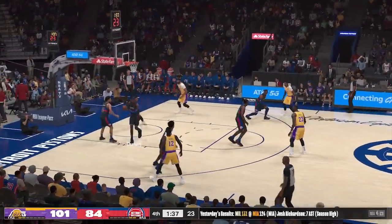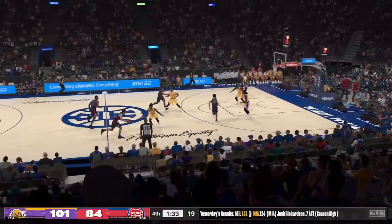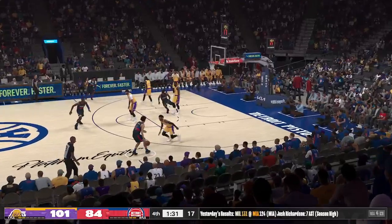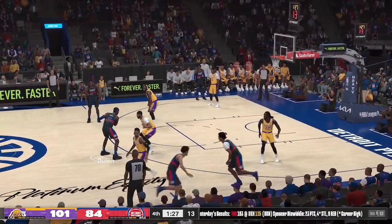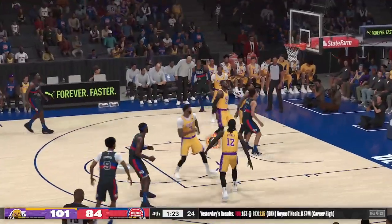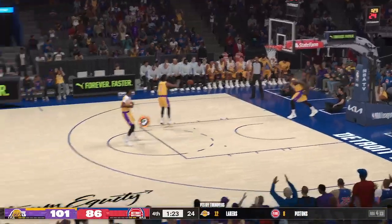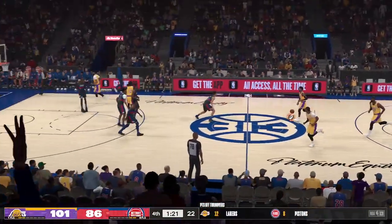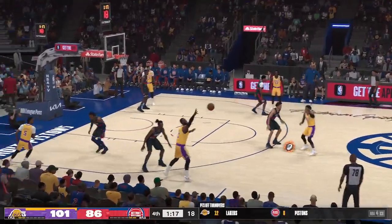To the paint. It's picked off. Cunningham outside. Passes to Durant. Back to Cunningham. Beautiful dish, and the layup goes down. Cunningham's got 33 points. And guys, what we saw here tonight is one side having everything going for them.